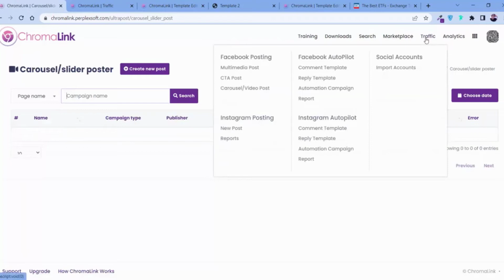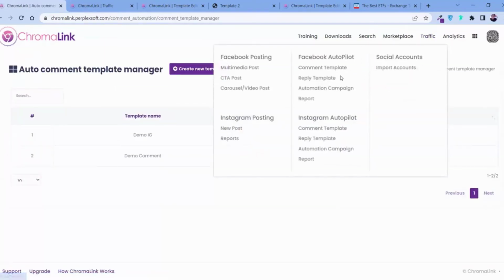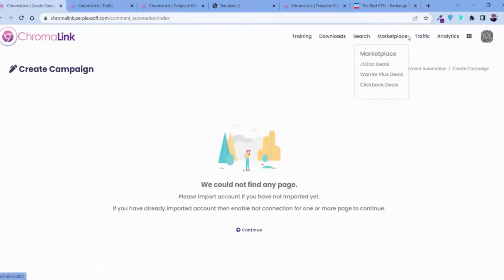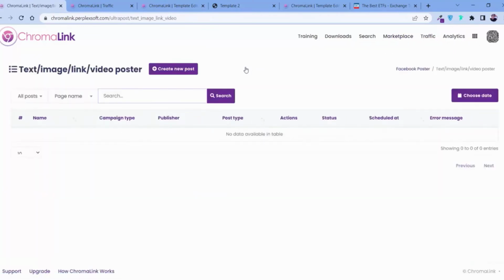Okay, once you are done with your post, the next step is to comment or reply to your customer. That is also possible with our comment and reply template. With this automation campaign, you can directly contact your customer without any hesitation. With our software you can do all of this.